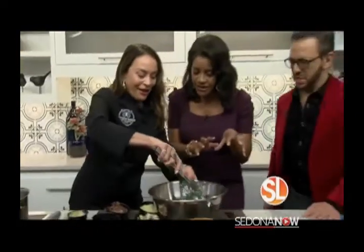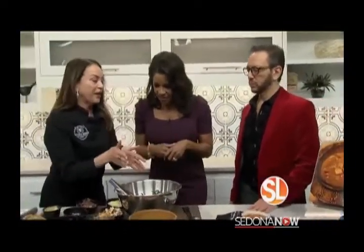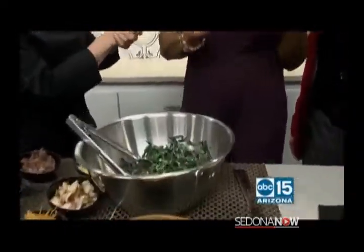Well, I want to put this salad together. This is something that we call the kale green goddess. And this is like a Cobb salad. I've had this. Best salad I've ever had.